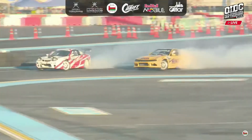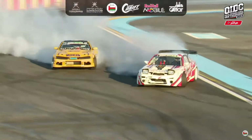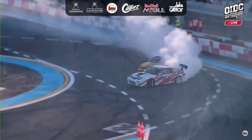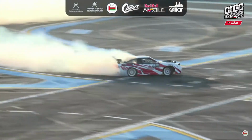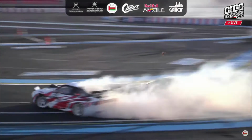Clint has to just sit on the handbrake just to avoid making contact as Ali throws it on massive angle at the end of zone 4. Flick back to 5, but look at Clint. He is right there with him. Ali now a little bit shallow, missing clip 6, maybe still having some sort of clutch issues in that car, but Clint is right there as they transition for the last time and out to the wall.